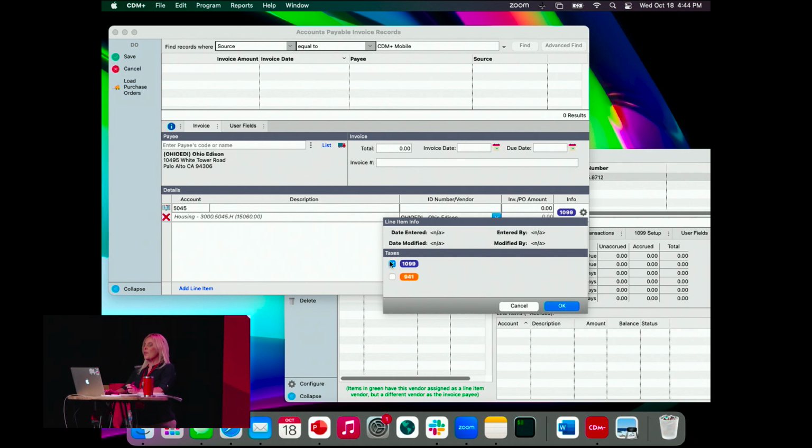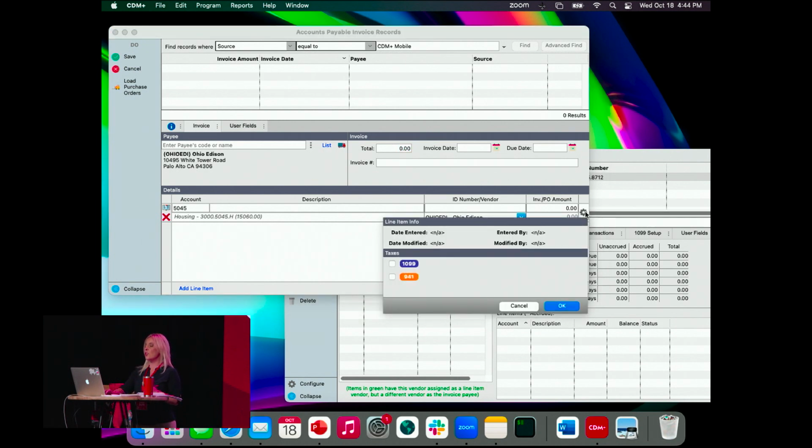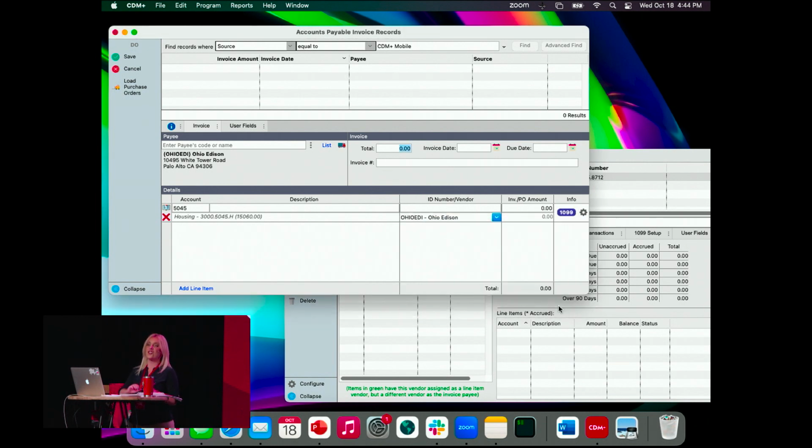Yeah, I see what you're saying. So yeah, that is an enhancement that they did. That's why you don't see that checkbox, because you can choose 1099, 941. Say it was one of those, you can uncheck that, and then you do it. The nice thing too, while I'm on this window, it does tell you when that was entered and when it was modified. Obviously, we don't have a date here because I haven't saved anything, but yeah, that is a change in the update that was on purpose.